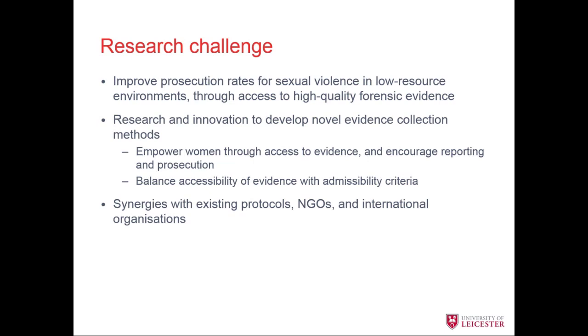So the research challenge that we were met with and that we were trying to overcome with the Evidence Kits project, which I'll tell you about in a moment, was to improve the very low prosecution rates for sexual violence in low resource environments, and to do this through access to high quality forensic DNA evidence. So what we were really doing is starting a program of research and innovation to develop novel evidence collection methods and use these to empower women through access to evidence and encourage reporting and prosecution of these crimes, and balance the accessibility of evidence with admissibility criteria in the courts. And we also are very conscious of making sure that this program of research has synergies with existing protocols, NGO practices, and international organizations involved in the documentation of sexual violence.